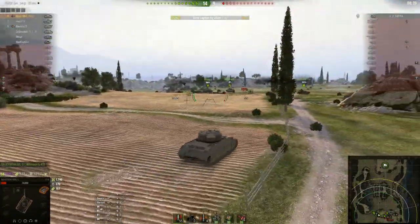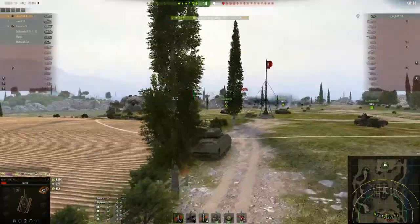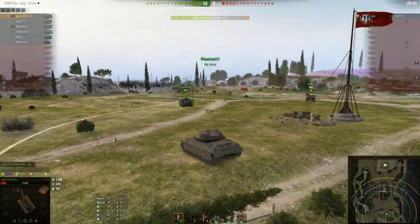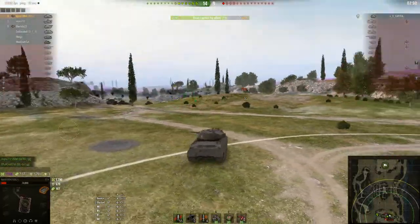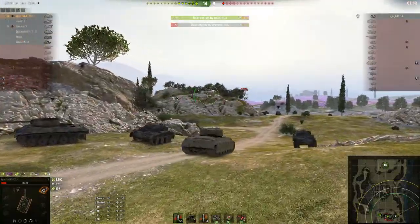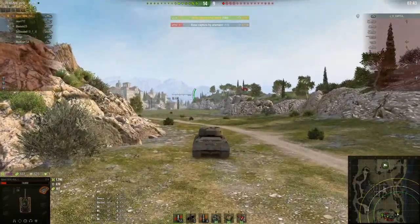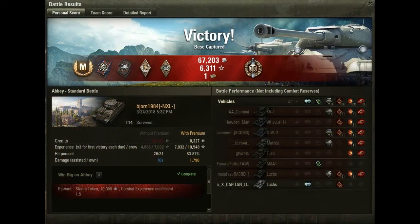Okay, now where's that Luchs? And there we go. There's the win. So let's show you the results here. There we go. Ace Tanker.